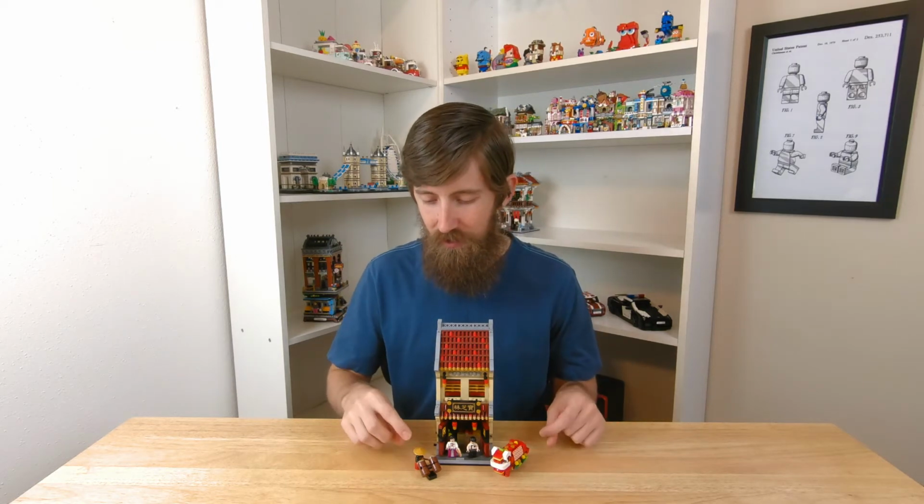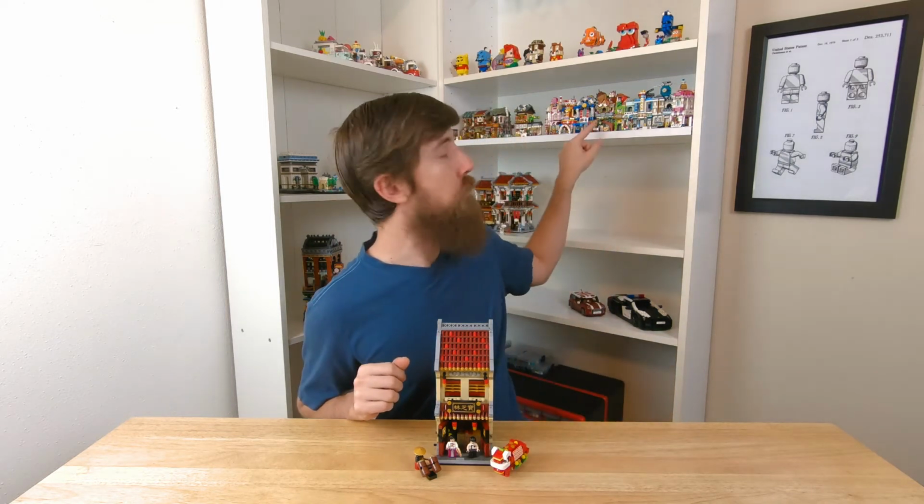So a fun build there from Loz. If you're unfamiliar with their bricks, they are 75% the size of Lego. I'm really excited that they started making some minifigure scale sized modular buildings. In the past, they've just made these micro scale modular buildings, which I love those too. Check those out if you haven't.